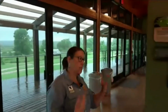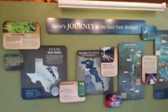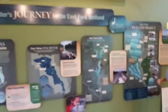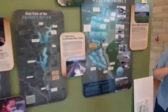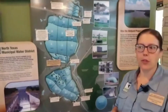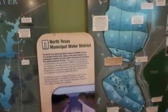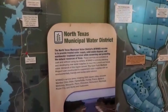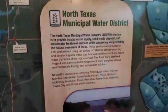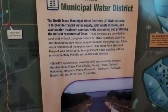Well, we've talked about what the wetland is doing. We've talked about how long the water is being here. Let's head back to the map again. Because we need to talk about what we always refer to as a unique partnership. Because we have the North Texas Municipal Water District that has built this wetland, and we have the Sands family that formed this partnership to have the North Texas Municipal Water District able to use this land, and more recently actually sold them the land.